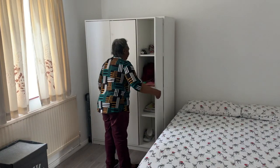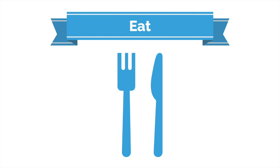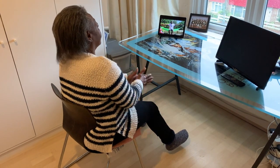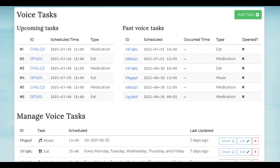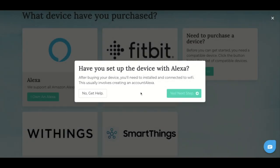The tasks range from everyday life activities like taking medication, eating, and showering, and fun things like chair exercise videos and phone calls to keep socially connected. GG Care's dashboard allows carers to manage and observe the voice tasks from anywhere using a computer, tablet, or smartphone. When repeated, these reminders help her maintain her routine. It's easy to use and just as easy to set up. GG Care gives me and other carers peace of mind without having to bombard their loved ones with phone calls.